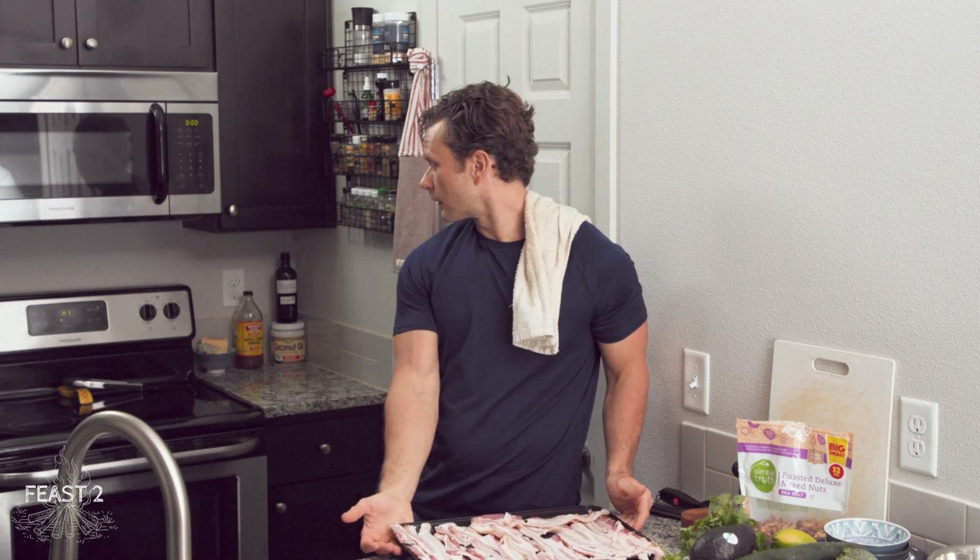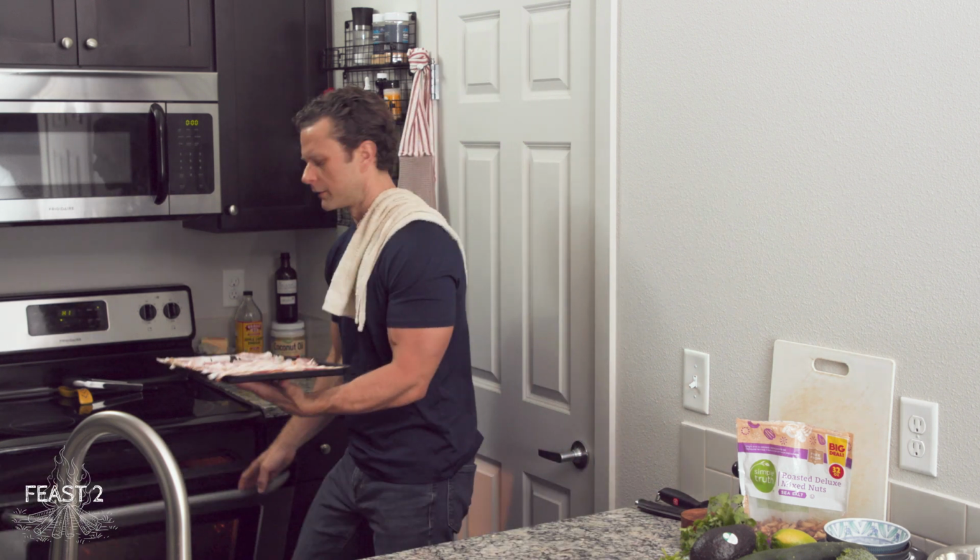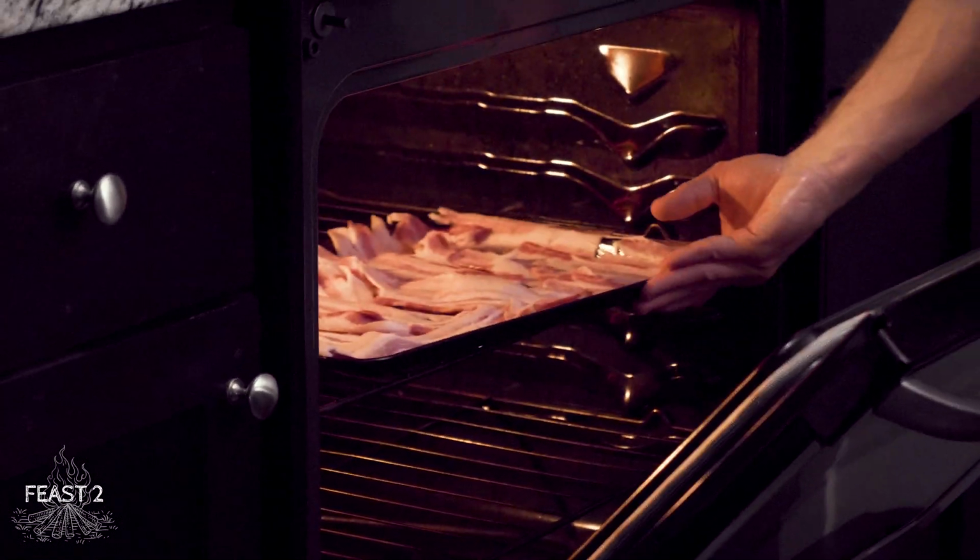Now the broiler's still getting a little bit hot, but that's okay. We don't care too much about it being perfect temperature. We just want to start the process. So let's throw it in there. We won't set a timer. We're just gonna use our ear. We're gonna be able to hear the bacon start to pop.